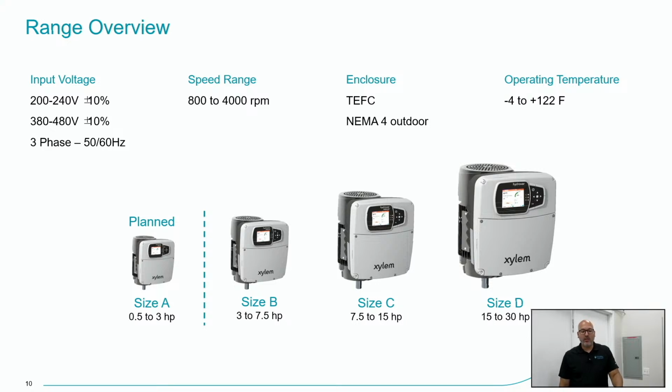So range overview, there will be 2 different input voltage ranges. It's 200 to 240 volt or 380 to 480 volt with a plus or minus 10% tolerance. It's 3-phase input, and they are dual hertz, so 50 or 60 hertz rating. It's a bit backwards from what we're used to seeing out in the market today, where the different input voltage ranges is due to the motor. There's two separate motors. There's a 200 to 240 volt motor or a 380 to 480 volt motor. The VFD actually does not care. It can support all the way from 200 to 480 volt.